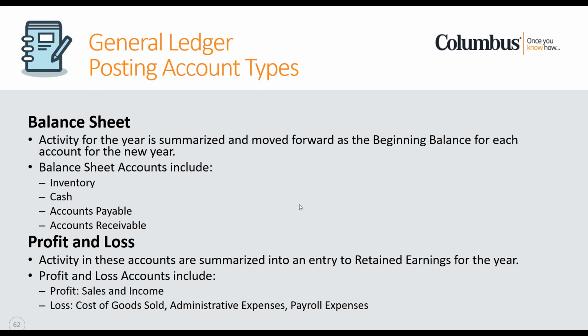Balance sheet accounts typically include inventory, cash, accounts payable, accounts receivable. Profit and loss accounts: the activity in these accounts is summarized into the retained earnings account for the year. Profit and loss accounts typically include profits such as sales and income, as well as losses such as cost of goods sold, administrative expenses, or payroll expenses.